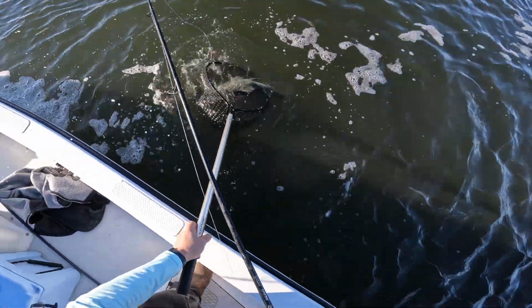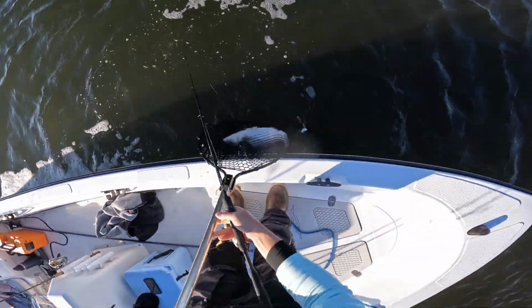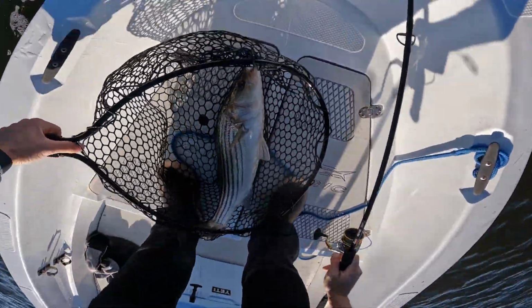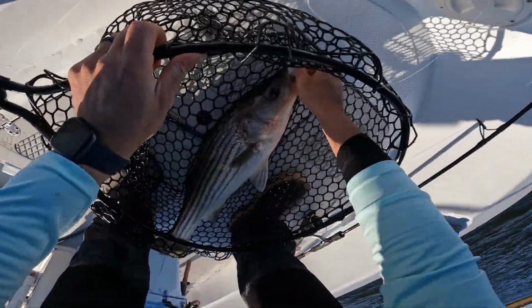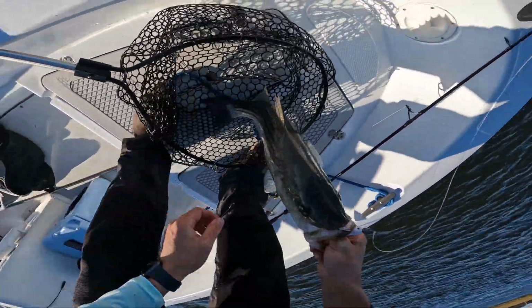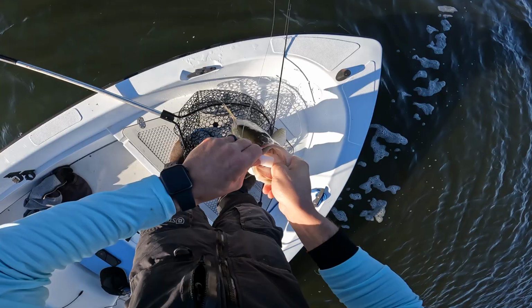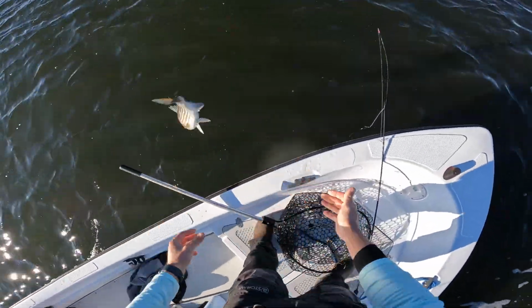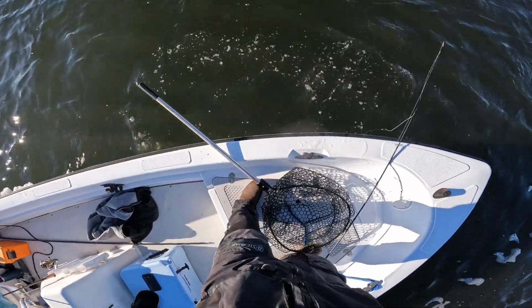There we go. They're all about cookie cutters. That guy, as chunky as he is, he's probably going to be a heartbreak. My guess, I don't know, possibly 25 maybe. Beautiful fish though.